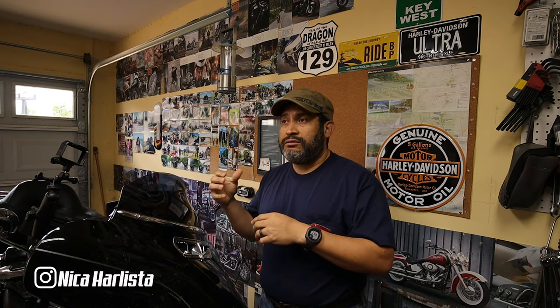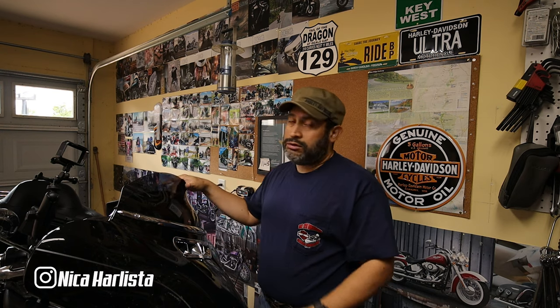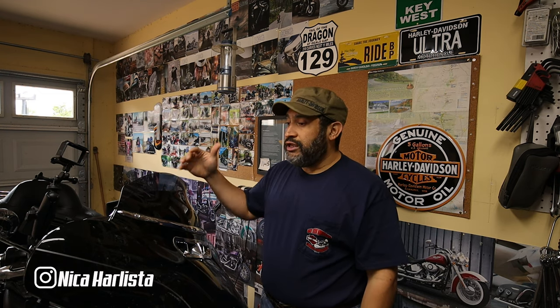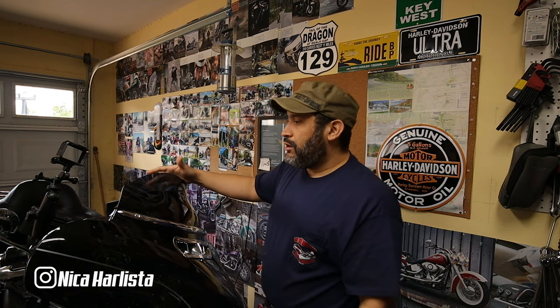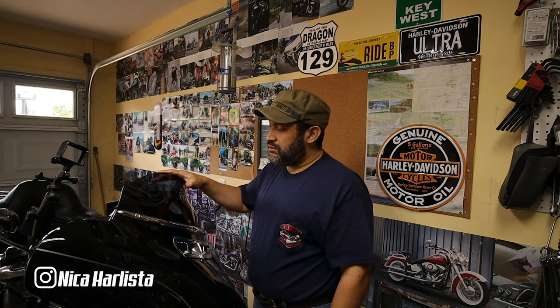Also, some of the guys that I follow on YouTube, it just happened that they've been switching to Klock Werks, or they already have previous reviews of this Klock Werks shield, which pretty much everybody says great things about. So he lent me this, for me to try it. I already did the measurement. It looks like the 6.5 is gonna work for me.